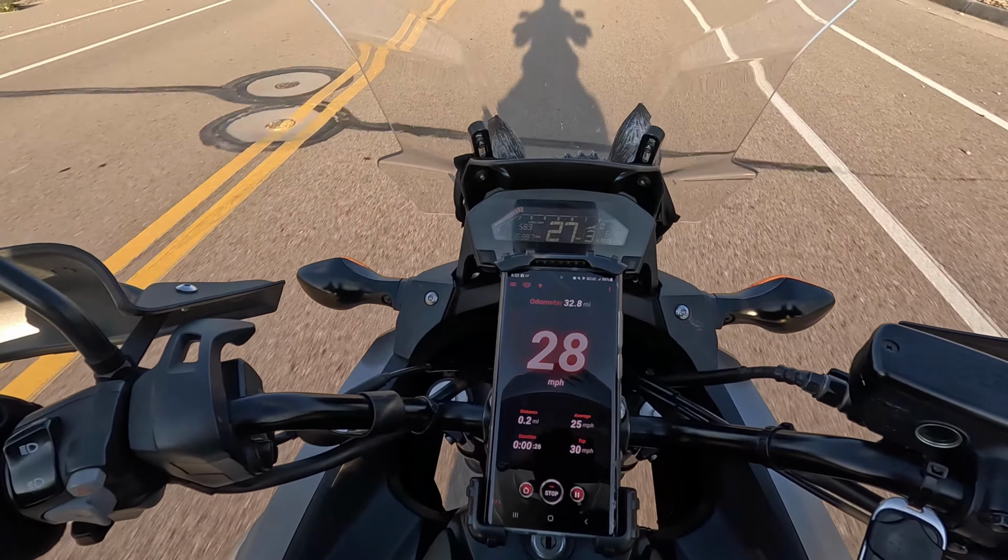Gauge number one. I'm in the sunlight, that's going to be hard to see. Gauge number one says 42 PSI, and that's what I want. Here's gauge number two. Need three arms for this. Okay, here we go. 42.